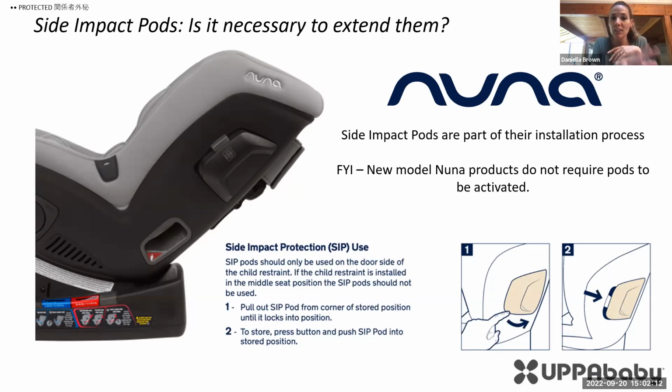You can kind of see it. It's hard to see on a side view, but it is extended in this blow up view of the Nuna Rava here. So they are also part of their installation process as well. And the new model Nuna products, you say that 5 times fast, do not require the pods to be activated. Next slide, please.